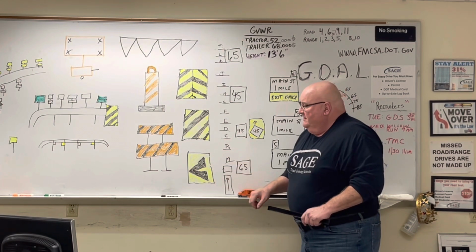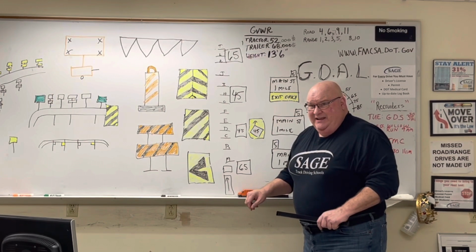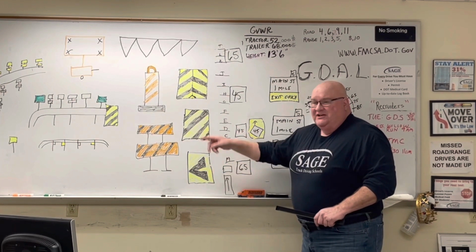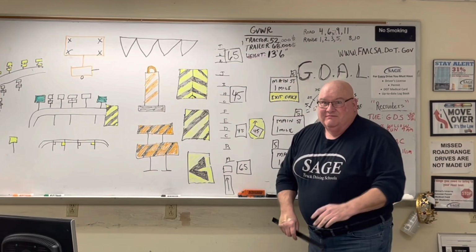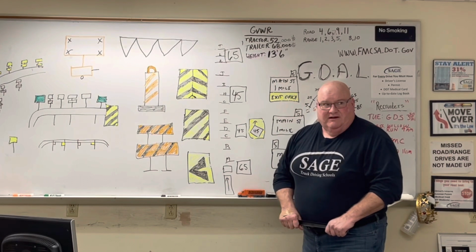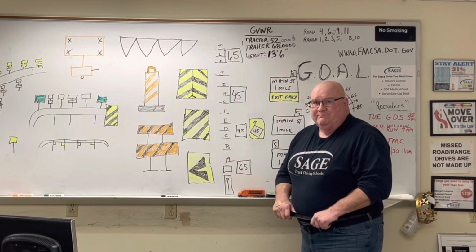Out in Indiana, on Interstate 80, there's one section in the curve right in the middle of the highway. They've got 4 or 5 of these lined right up with lights around them flashing. You never know where you're going to see them. It's telling you automatically you need to slow down as a truck driver now. That's an automatic, I gotta slow down.